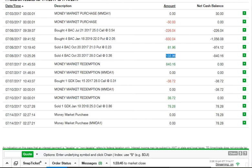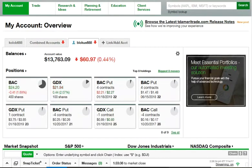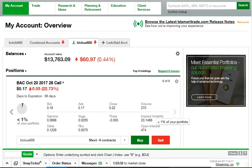I took in $133. Now let's take a look and see what those options are worth now. So I short sold them. Now let's look at what those are worth now. Here they are right here. I sold them for what, 37 cents? Now you can see that they're only worth 17 cents. So I've made 20 cents per contract on those. So that's another, $20 times 4, I did 4 of them, $80. So that's another $80 profit.